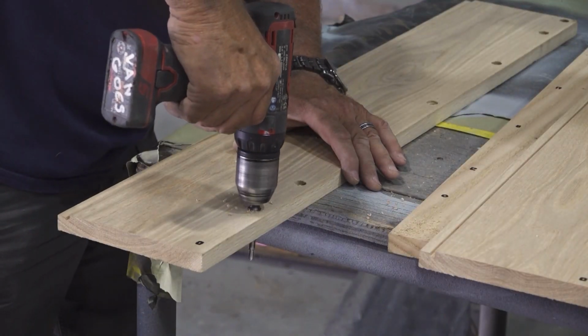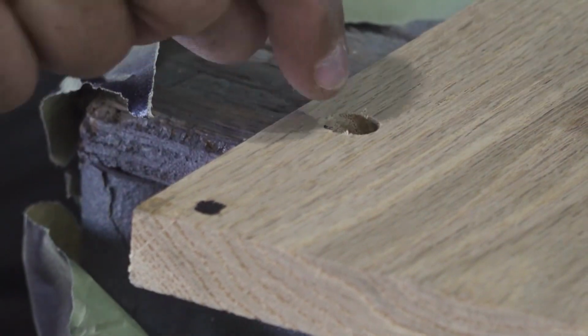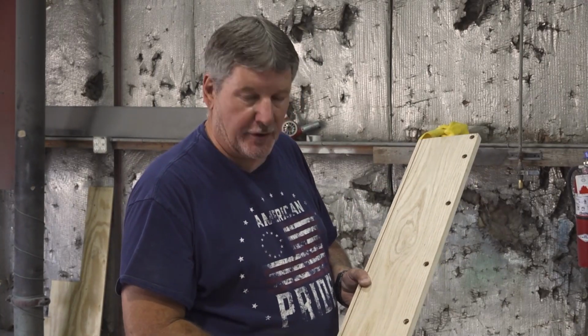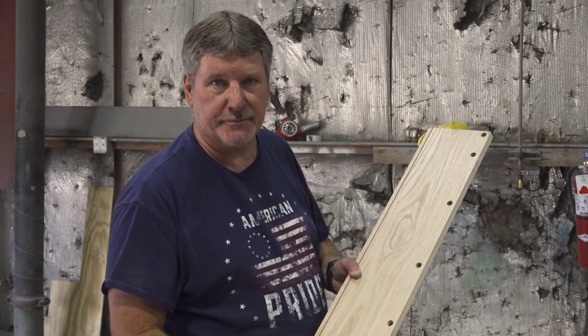And now you have a nice clean hole on this side and on this side. Okay, now that we have our holes all drilled where they're supposed to be, we're gonna varnish this and put it all back in the bed and put it back together.